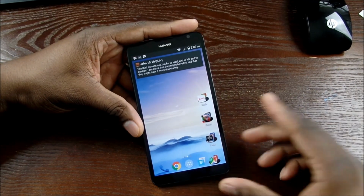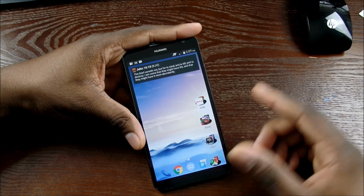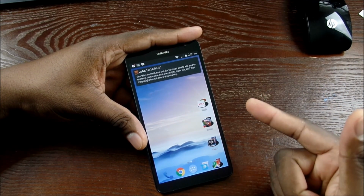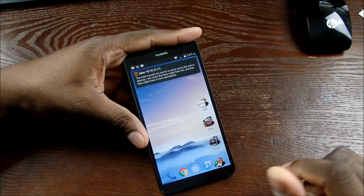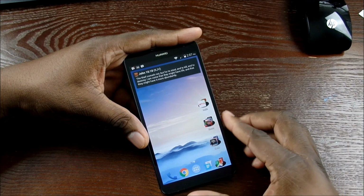So people want a big display on a phone, right? 6.1, so they're giving you your display. People say they want an SD card. You can put a 64 gig in here. I've got one in here. People say that they want at least 2 gigs of RAM. Sometimes people say 3, but this has 2 gigs of RAM and 16 gigs of built-in storage.